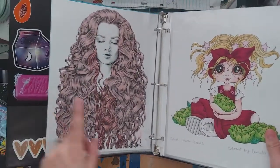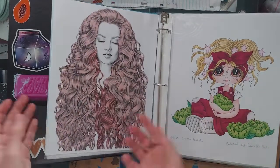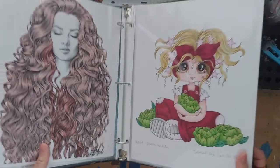Here's a work in progress. This is also Mariella Budek. I really just need to shade the hair and do the skin, but I've started shading the hair. I just need to track down that pencil.